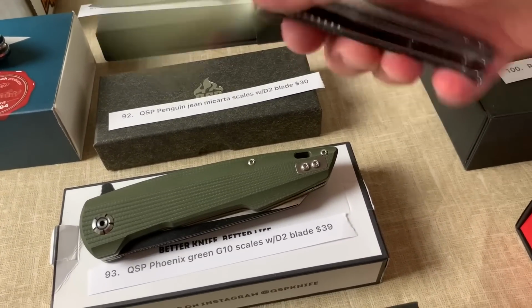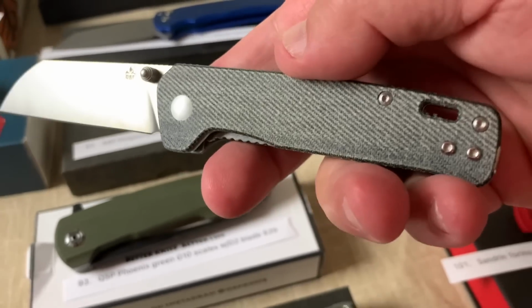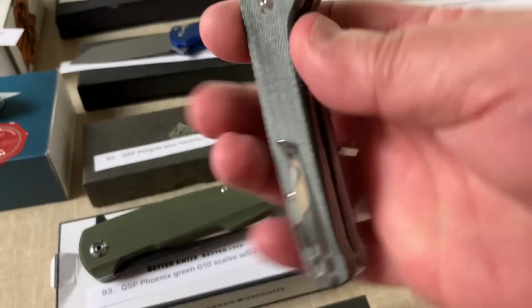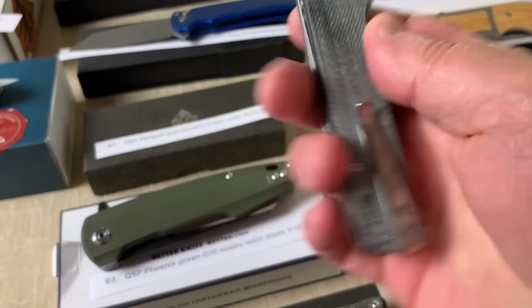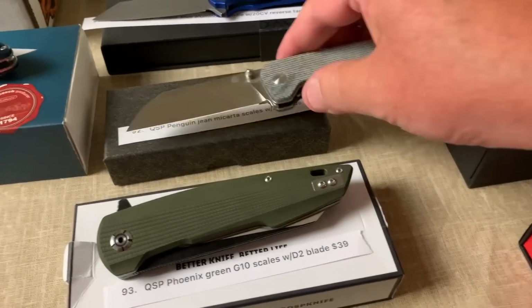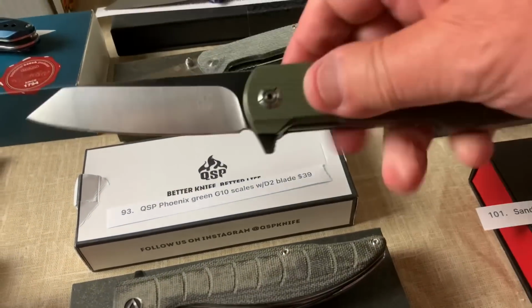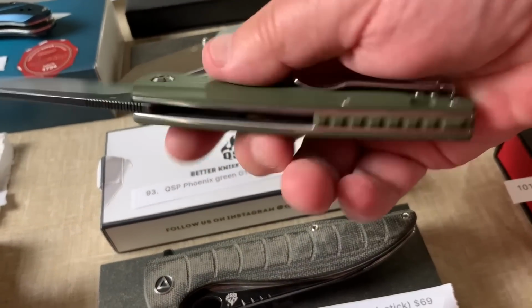QSP Penguin Jean, and I didn't want to call this Blue Jean. The owner that sent it called it Blue Jean. I don't call that Blue Jean. And online it said Jean Micarta, so I don't know. But it's QSP and it's a D2 blade and it's only $30. And here's the Phoenix, and that's only $39. So that's been marked down as well, and that's a D2 blade and it looks good.